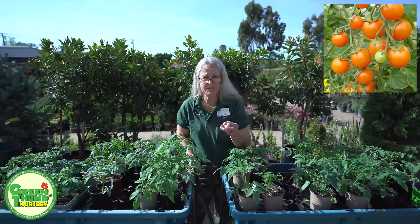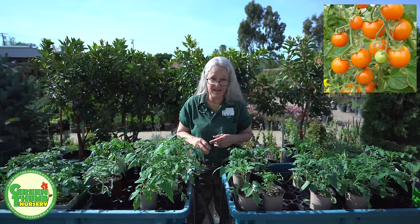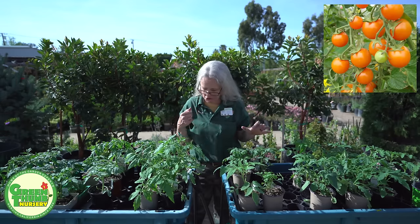There's been a few times I've picked them and washed them and then they split, but that just gives me a reason to go ahead and eat them right away. I eat those like popcorn. I love them. They're so delicious.